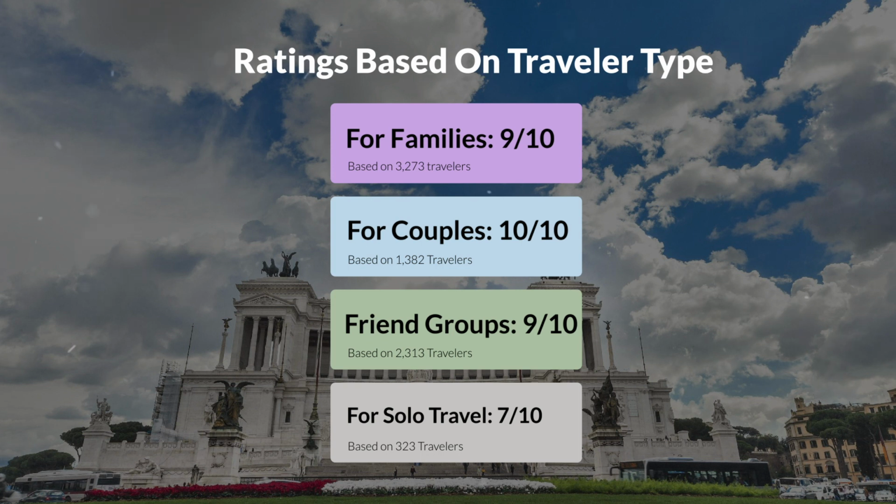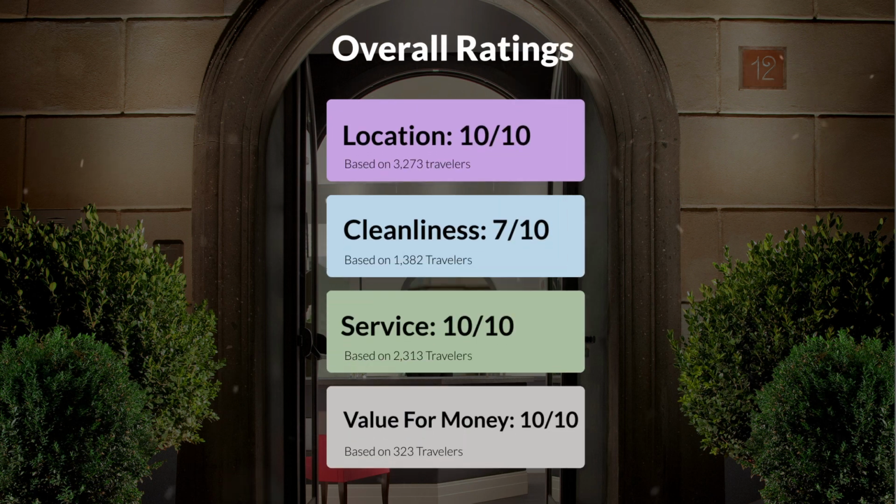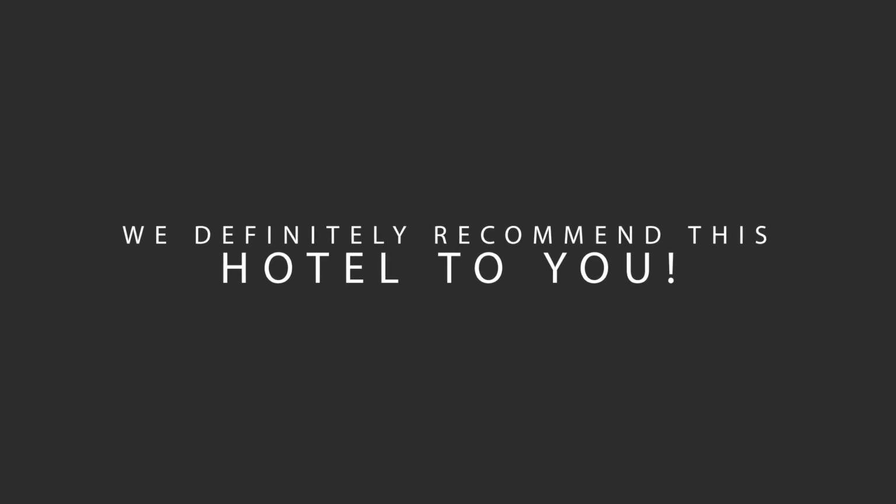Here are our overall ratings for this hotel. Location, 10 out of 10. Cleanliness, 7 out of 10. Service, 10 out of 10. Value for money, 10 out of 10. We would definitely recommend this hotel to you, no matter what type of traveler you are.